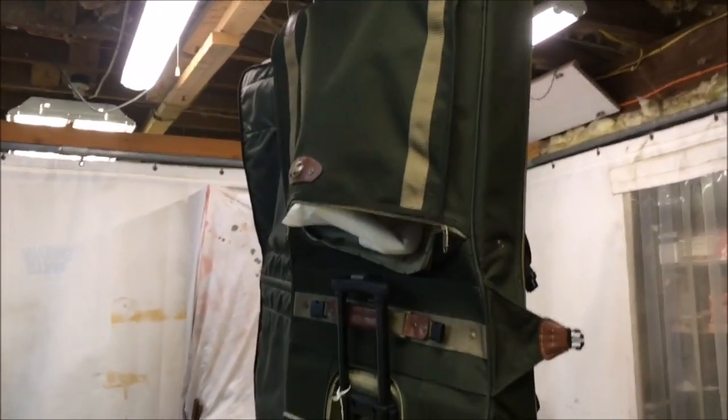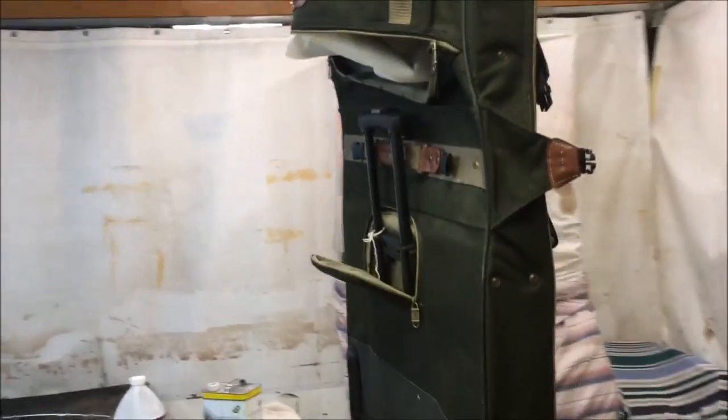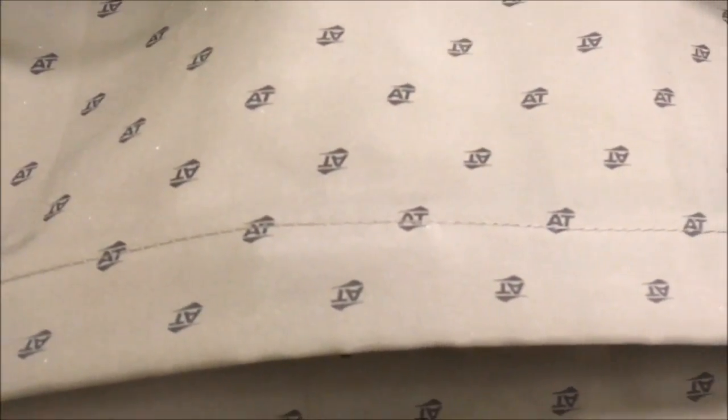If you recall from the Glenburn Township cleanup, I found this nice suitcase and discovered it's an American Tourister suitcase. American Tourister. And it's dated 1999. It's in almost perfect condition.